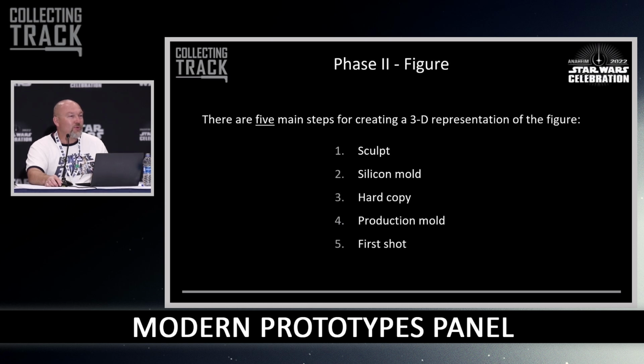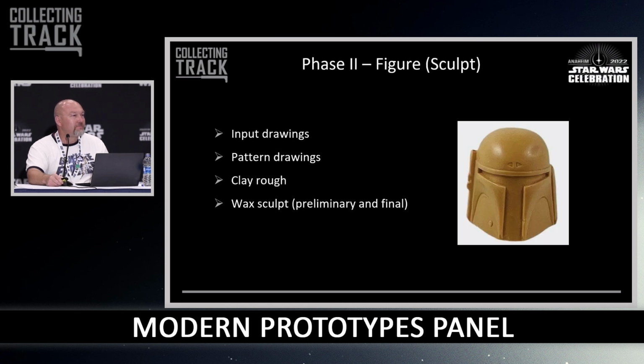And then there's the production mold, which is heavy, high industrial steel, something that can really withstand a lot of use. And then from that, they're able to output the figure, which would be sort of a first shot, and that is your final stage of the figure. Plastic, articulated perhaps.